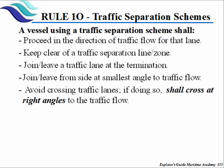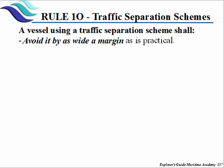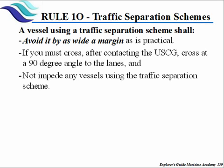Avoid crossing into them. If we have to cross one of these areas, we call into the traffic control center, let them know, get their permission, and we cross at right angles to the traffic flow to get through as quickly as possible. And again, we don't anchor or fish in the separation areas. Just like you don't park a truck or car in a 4-lane highway median strip. Vessels that shouldn't use them should avoid them by a wide margin, cross at a 90-degree angle, call in, and not impede any other traffic.